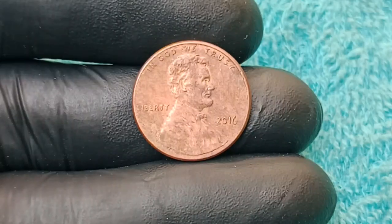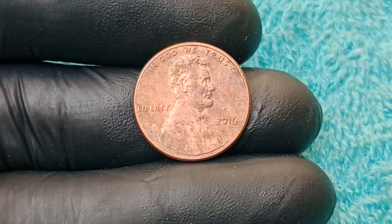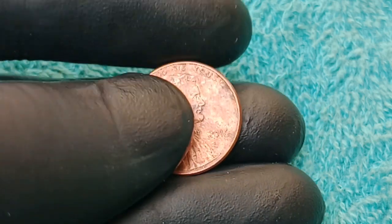Collecting invites individuals to immerse themselves in the layers of meaning connected to their finds, inducing camaraderie among collectors as they share their discoveries and relive the moments that led them to their prized possessions.